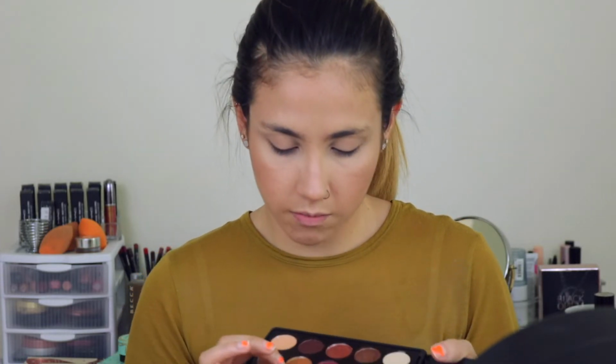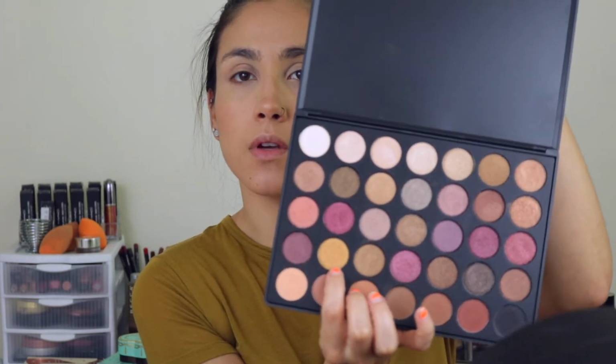So I think I'm just going to be trying to do something more on the gold side. Maybe use that shade right there. And I will try to use both palettes. So I'm going to go into 35O first.